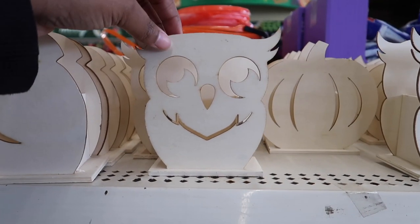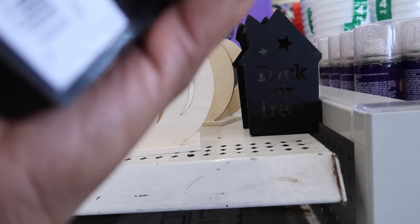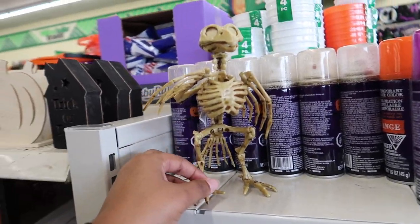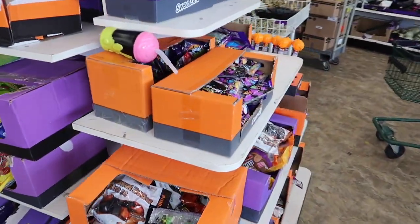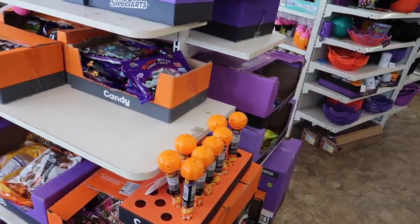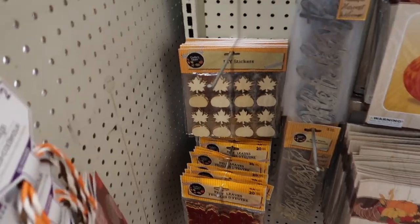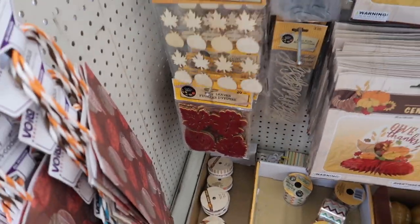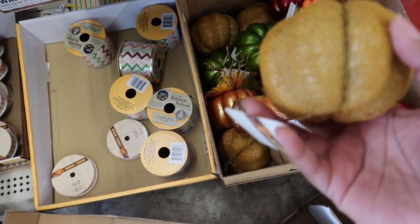This is cute. You could actually have your kids paint them. Get creative. And this, let's see, has a light. It's cute. Skeleton bird that Craig will not have. And of course you have candy. More candy. And then we got some fall decor. These are so cute. Some wooden stickers. Got some pumpkins with burlap on it. That's cute.